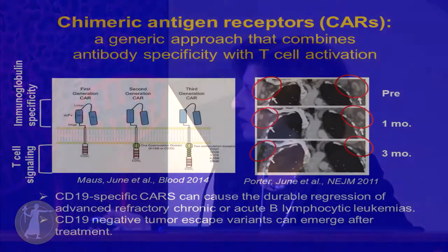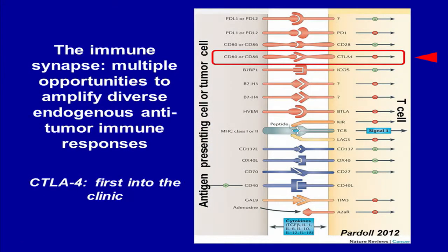Bad news, however, is that even with this technology, antigen-negative variants could grow out. And so Carl has shown that when some patients relapse, they have lost expression of the target antigen. And so this brings us around now to a discussion of immune checkpoint blockade.